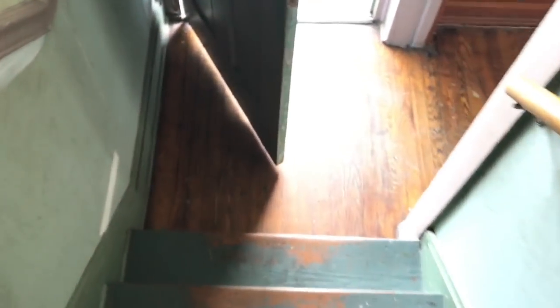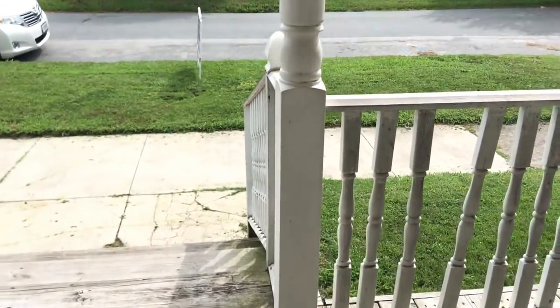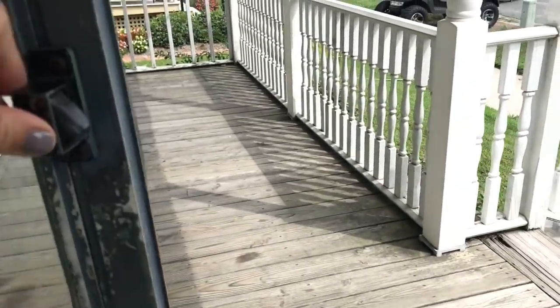So I'm gonna now go outside. The other side of the duplex is a mirror image of what I just showed you. The only difference is that this one has a shower in the bathroom upstairs and the other one has a tub that, you know me, I'm gonna try and rescue. So that's really the only difference.